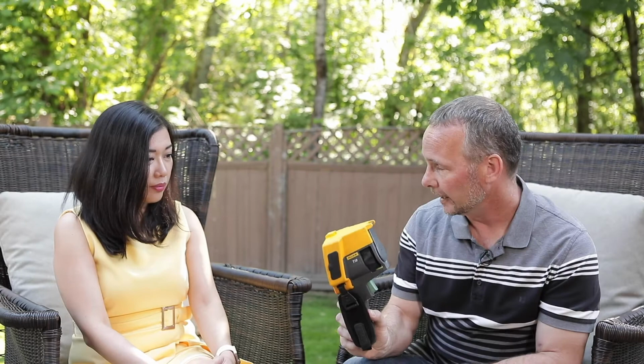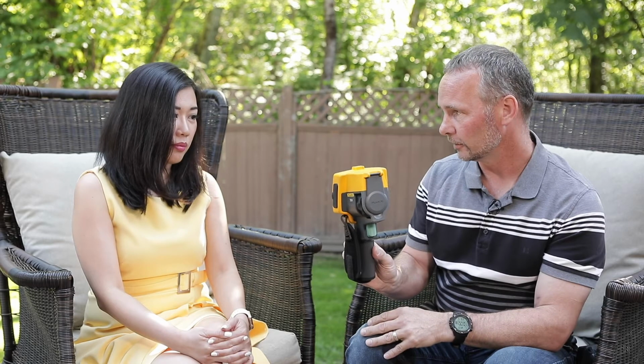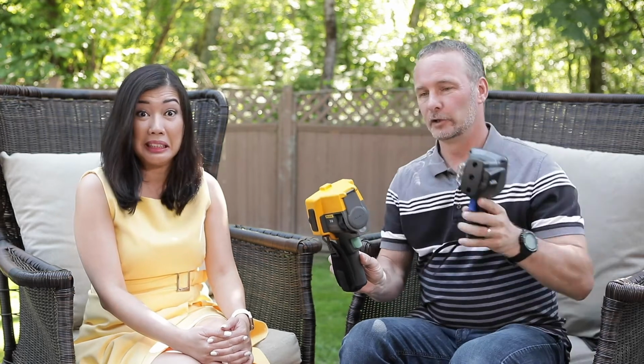So this is the one that I use. This is the Fluke T19. And to replace this camera today, it's approximately worth about $5,000. This one, you can buy at Mastercraft, and it's $200.